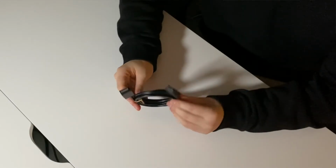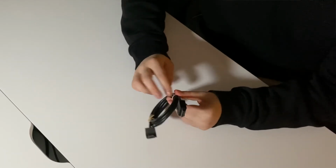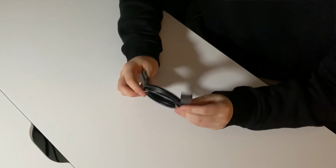Right, first things first, this is the HDMI cable. This is a specific HDMI cable due to the fact that it's built for the 4K and 8K compatibility of the PlayStation 5. So this isn't your normal bog standard HDMI cable. It's a specific built one for the PlayStation 5 itself. So the next thing is the dock that comes with the PlayStation 5. It's got a specific feature this year, so I'll get it out and show you what that looks like.